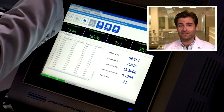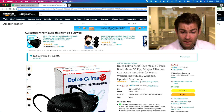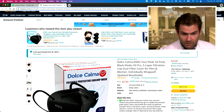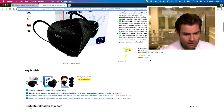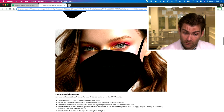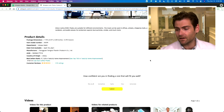This machine's a PFE machine. It's meant to test the KN95 standard or the N95 standard. That's actually what we use it for. But it will do the KN95 test as well, which is very similar. This, the Dolce Calma, which we bought on Amazon here, is a KN95 mask they're claiming. It's a dust cup filter cover for men and women. 100% satisfaction guarantee. Ooh, okay, sounds good. Skin friendly. So just by saying it's a KN95, they're making a claim that it will have 95% protection on a machine just like this.